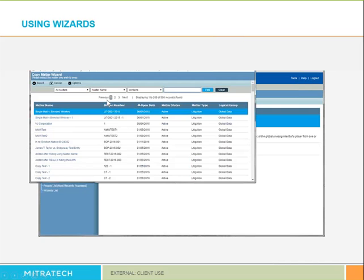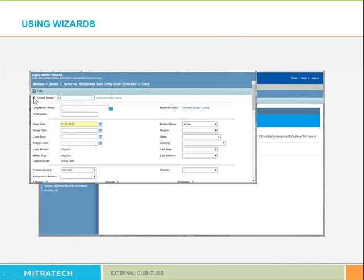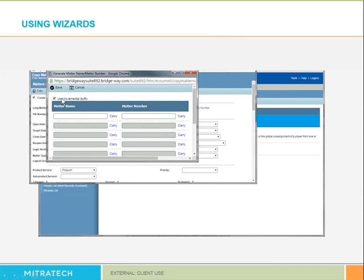So I select the matter that I want to copy, and then I'm brought up to this page. And here I have the option to copy and create one new matter, or additionally I can create a series of matters. So I can check that box, and let's say I want to create 10 copies of this James Taylor matter. And then I will click generate name, and then I will populate the matter name and the matter number fields. Additionally, if you are using an automatic matter number generator, the system administrator settings will override this setting here.